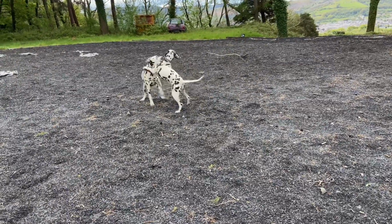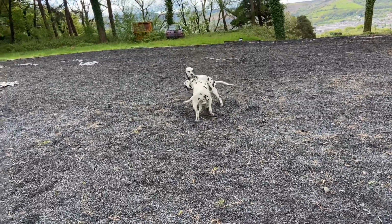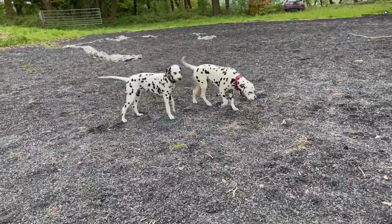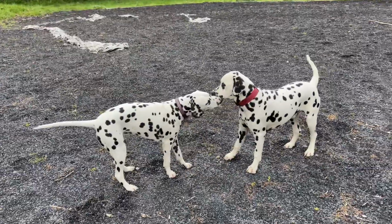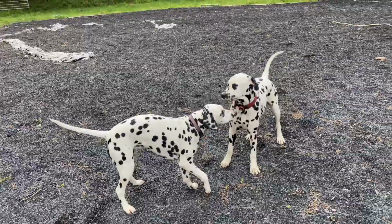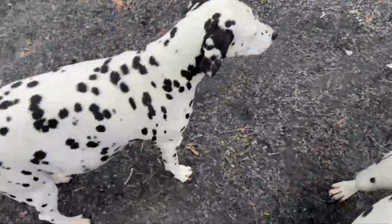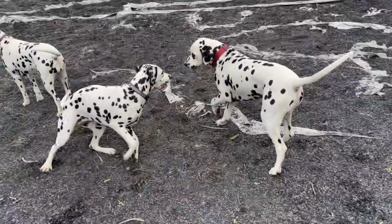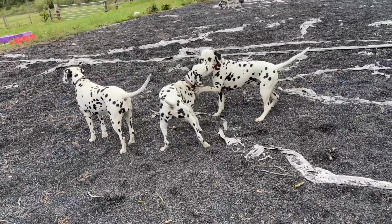But now we're starting to work on getting behaviours without treats or with less of a hand gesture. So when you ask them to go down, you don't put your hand all the way to the ground. You're working on not needing to do that. And then sitting without treats, which actually she found easy.